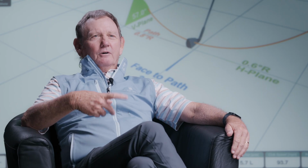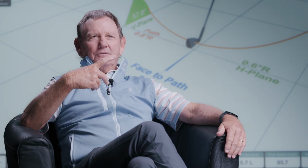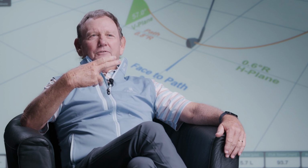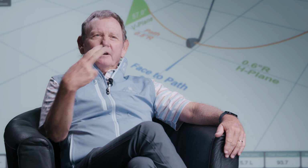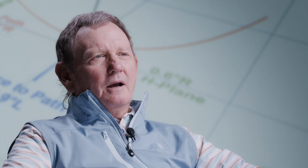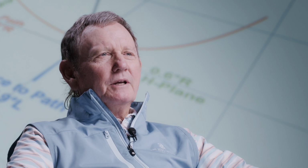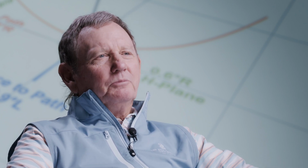With a driver, hopefully you're hitting up on it. That means you're gonna hit it further. And you've got some good dynamic loft. You've got loft in the club. So those two are gonna be closer together when you hit a driver. But dynamic loft and angle of attack go together and they call that spin loft.